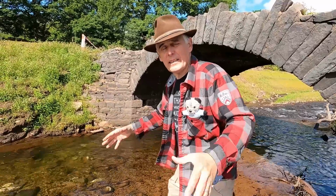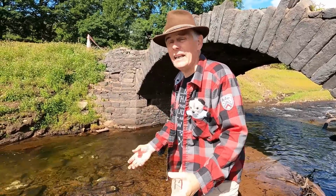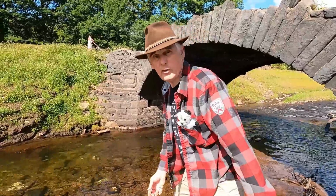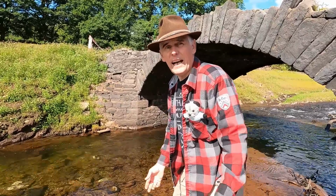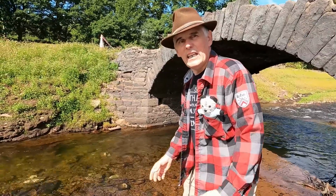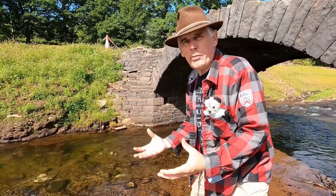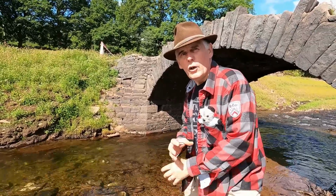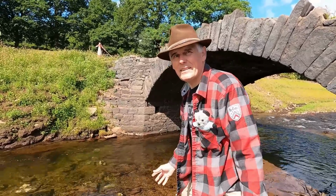But of course, Llwyn-onn was a small community, and these finds, I believe, the slates, the bits and pieces, there's a chunk of wood there that I dragged out, and I just thought, I wonder if that was a beam from an old chapel or something. It's the kind of place that makes history come alive and puts you in touch with the past.